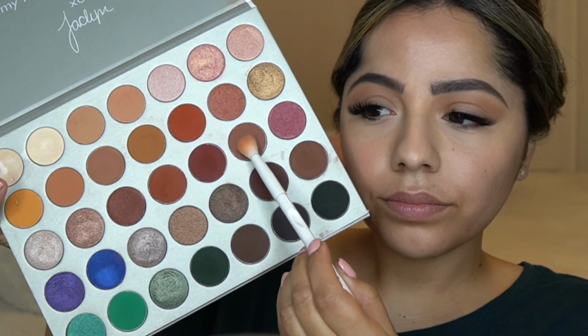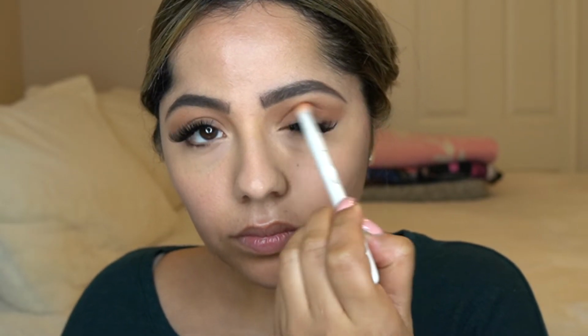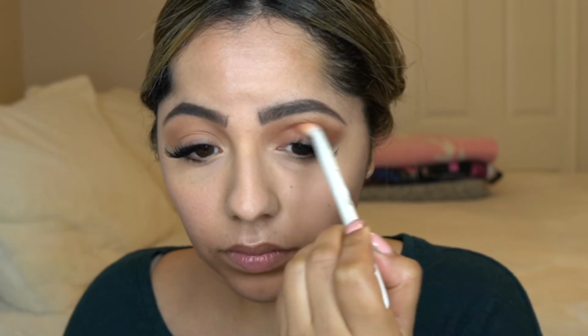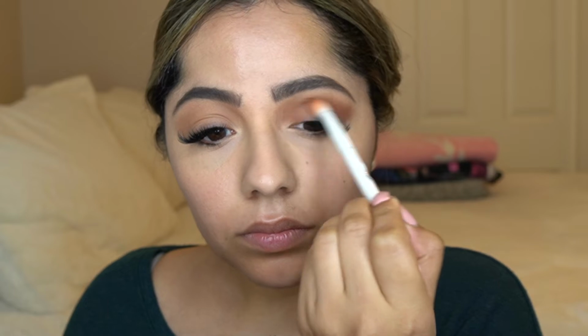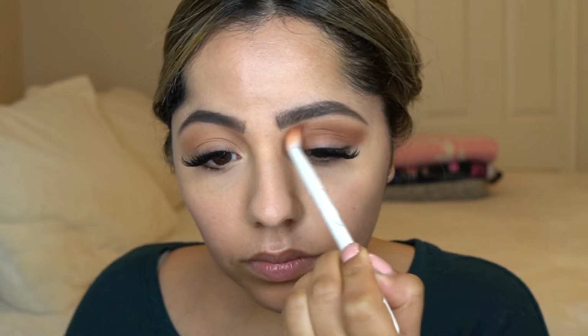Okay, now the next shade I'm going to take is Buns, and I'm taking a clean blending brush. This is by e.l.f. and I'm just depositing this directly into the crease. The first two shades I went above the crease, but this one's going to be going directly into the crease. Windshield wiper motions back and forth.